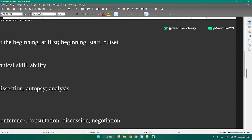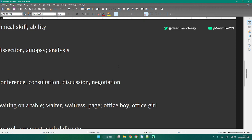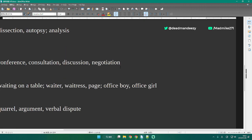At the beginning, at first, or the beginning itself, both a noun and an adverb, is toshō. To on the left side, and shō on the right side for the beginning. Technical skill or ability is gino. Gi on the left side for skill, and no on the right side for ability. Gino, your technical skill or ability. A dissection, autopsy, or analysis of something is an unraveling by division. It can also mean analysis, meaning kai on the left side for unraveling or solving, and bo on the right side. Kai bo is unraveling a mystery by dissection or division.